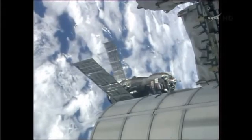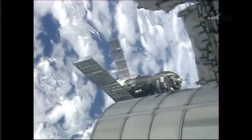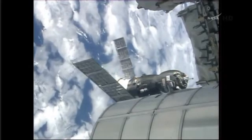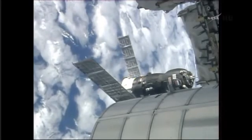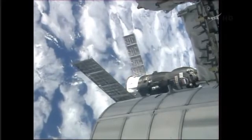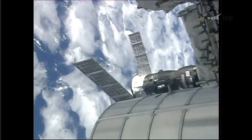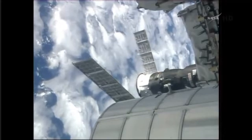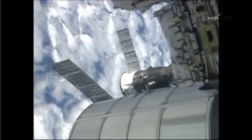The crosshairs is probably less than 1/4 of a degree from the electronic crosshairs. 12 meters, rate 0.13. Everything is nominal. Nine, 10 meters, rate 0.14, roll selected.